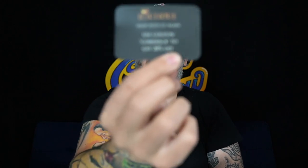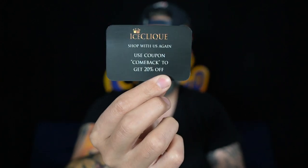Let's see what else comes in the box, because there's other stuff in here. There's a coupon code to come back. Here's the coupon code, whoever wants to use it, knock yourself out.